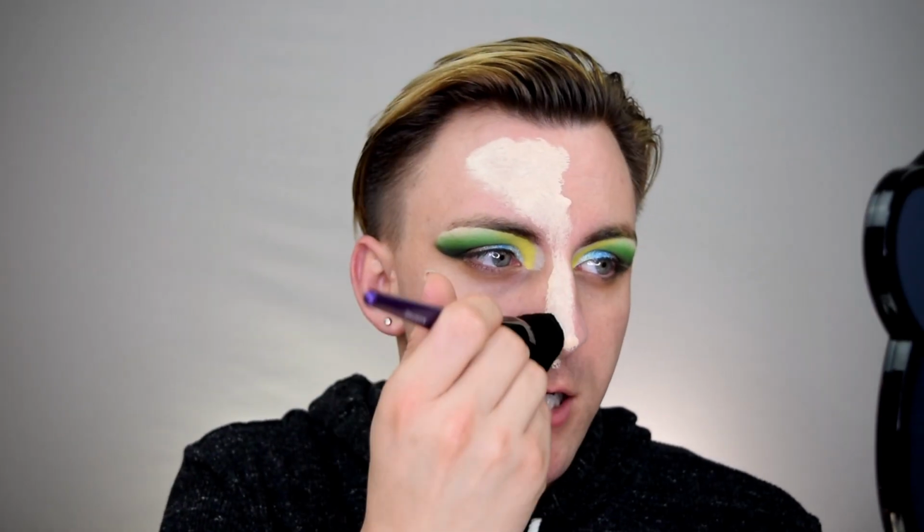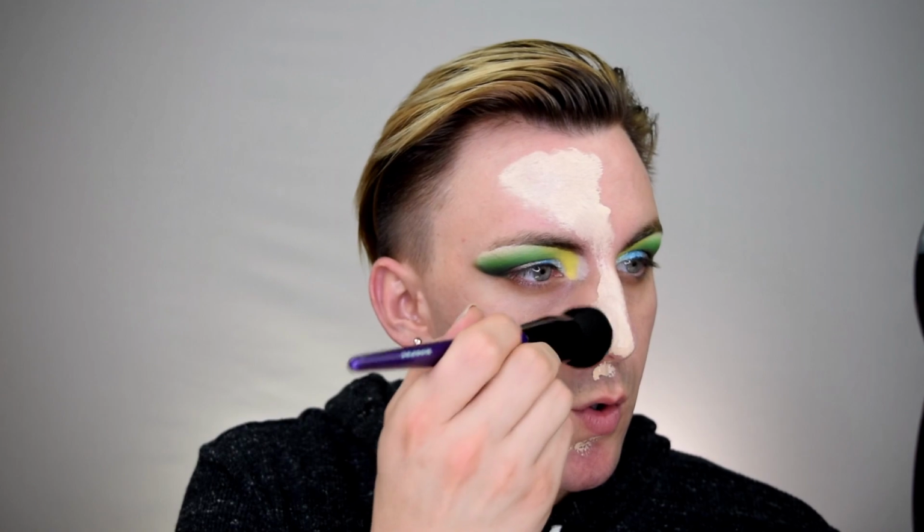The way that this foundation was applied on me in store also was not like this. I'm not doing it the way it was done on me. I don't know why. It was applied on me in spot applications. So a little bit would be applied, it would be blended out. A little bit would be applied, it would be blended out. I always just start in the center of my face and move outward.